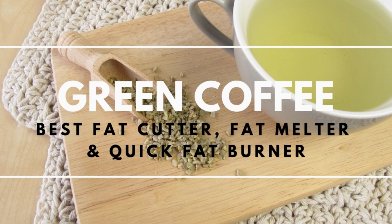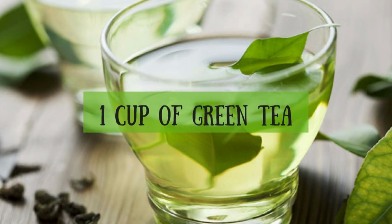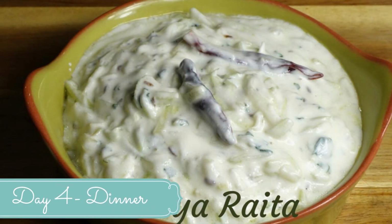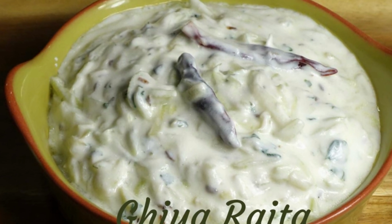Mid-evening snack, we'll have peppermint tea. If not available, then you can have green tea, green coffee, whatever is available at your place, but no tea or sugar at all. For dinner, we'll have the same as breakfast, that is ghee jeera raita. Prepare it in good amount and have it, a complete full bowl.